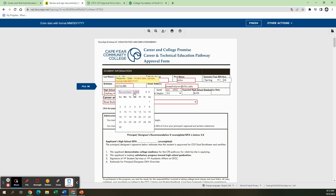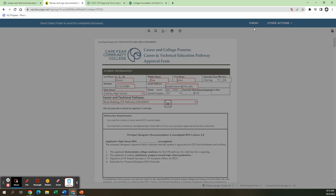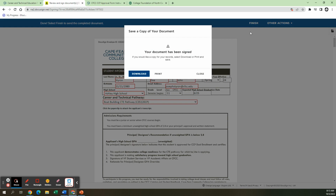Oh, see, it'll prompt us here that we need to change the date to a 4-number date. So I need to come in here and make that 1980 instead of just 80. All right, now finish. Document has been signed. You can either print this for your records, you can download a copy to save to your computer, or you can just close. You will get a completed copy of this in your email once all appropriate signers have completed their portion. So I'm just going to close for now.